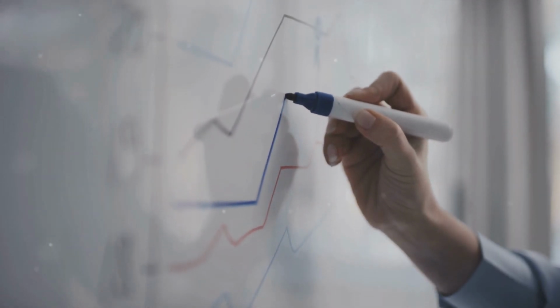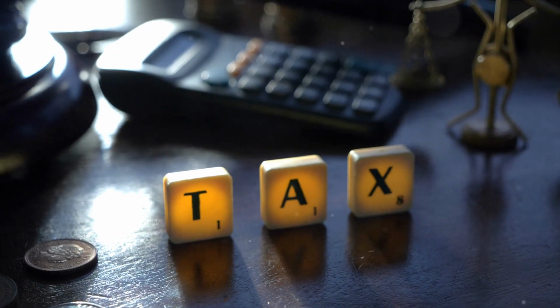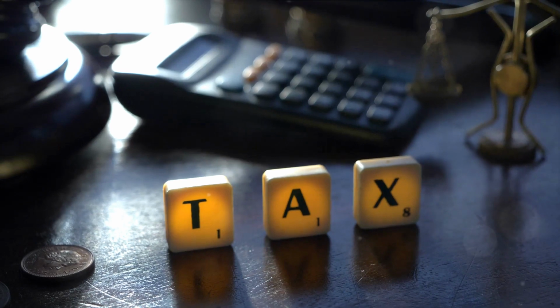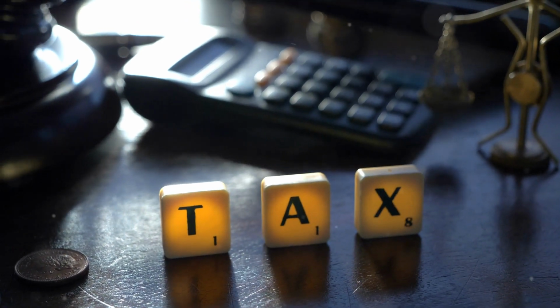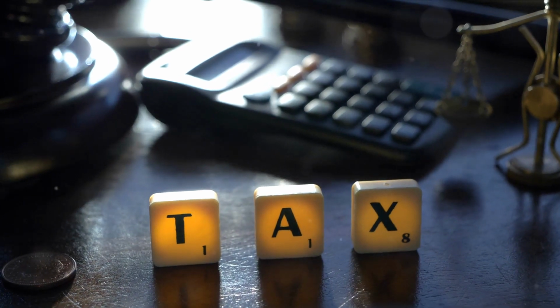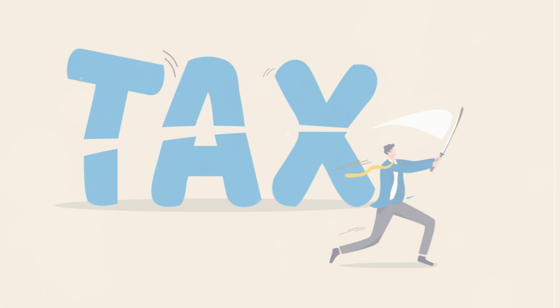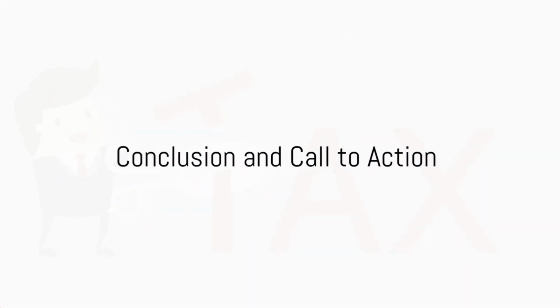The key is to stay informed, seek advice from tax professionals, and plan ahead. Remember, knowledge is power, and the more you know about these changes, the better prepared you'll be to navigate your way through the tax labyrinth. So stay updated and prepared to make the most of these changes. And that's a wrap on how to pay fewer taxes in 2024.